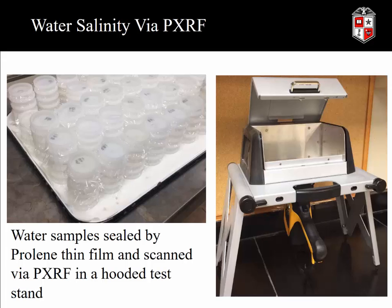And this is how we prepared the water samples in the lab. We used these little sample cups. These hold exactly 14 milliliters of water each, and they're just little plastic cups. Then on top of those, we put this special piece of plastic, and this is what's called a Prolene thin film. It is a special type of polymer that is used especially for X-ray fluorescence work because it allows for maximum X-ray fluorescence transmissivity. It's not going to degrade that signal. Believe me, we had to learn this the hard way.